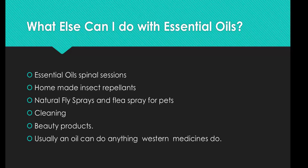You can make your own cleaning products, which is going to provide a much safer, less toxic environment for you and your family, your loved ones. You can make your own homemade beauty products, and you're not adding on all those chemicals and toxins. You can feel good about being beautiful and not hurting your body in doing so. In fact, you're helping your body.